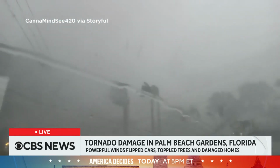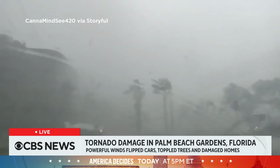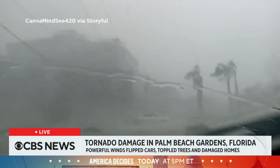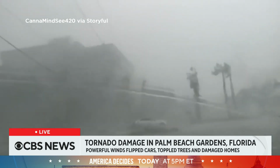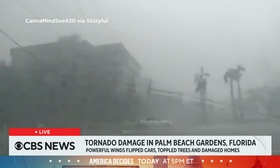Yeah, the National Weather Service says that the tornado packed 130-mile-per-hour winds and carved a path more than 3 football fields wide. These winds were so strong, it flipped cars and toppled trees, damaged homes, as you might expect, and there miraculously have been no reports of major injuries or fatalities. That is the good news.